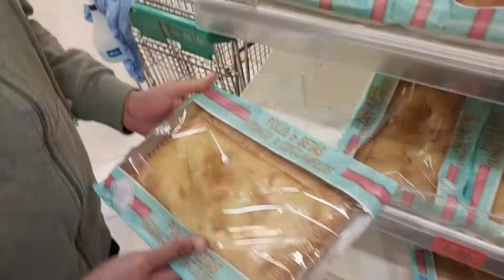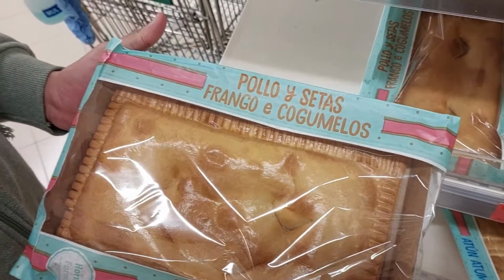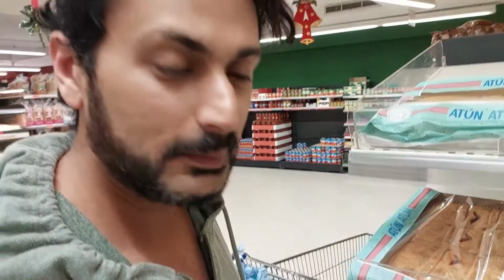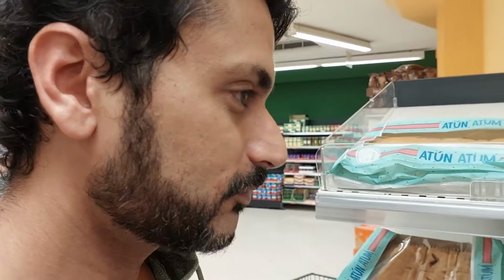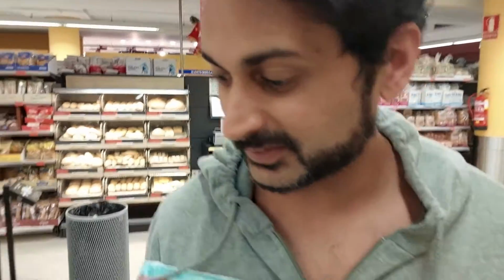lot of fish. We are also buying these empanadas, they are very good. My favorite one is pollo y setas. Do you like chicken and mushrooms? Yes, of course. And my friend in New Zealand asked me if I had an empanada. I told him empanadas in Spain are like what pies are in New Zealand. So you literally have to find them everywhere. And you are going to try it for the first time. Yeah.